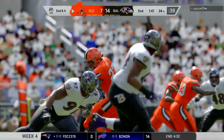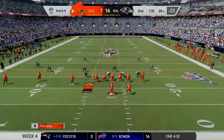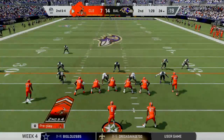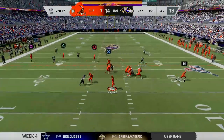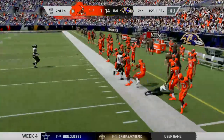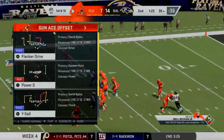Let's talk a little football 101 here, because one of the keys to advancing the ball downfield, success on 1st down. Huge difference, as we know, between 2nd and 4 and 2nd and 8 and 9. From the 24, Mayfield gets this to Kareem Hunt, his running back. 11 yards there, 1st down.